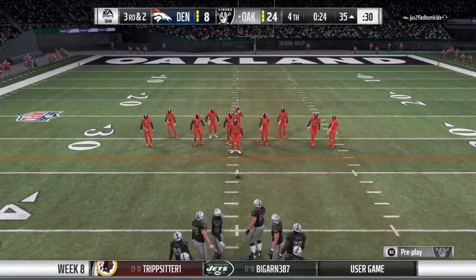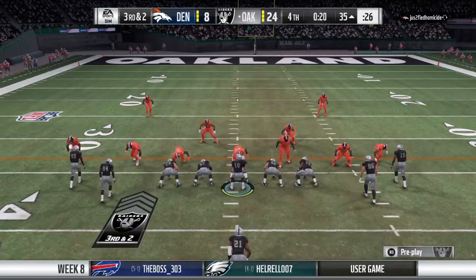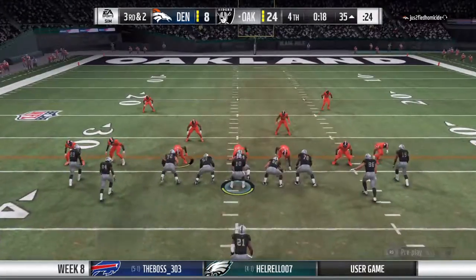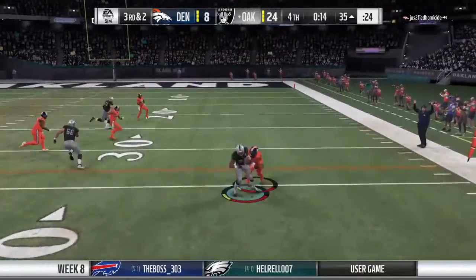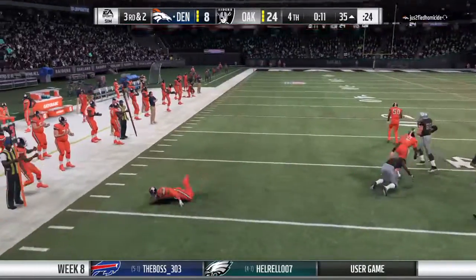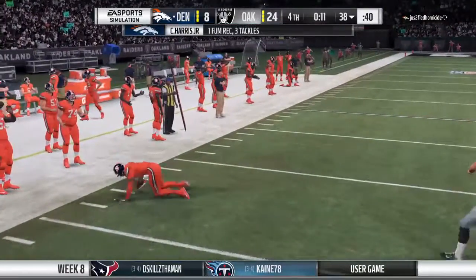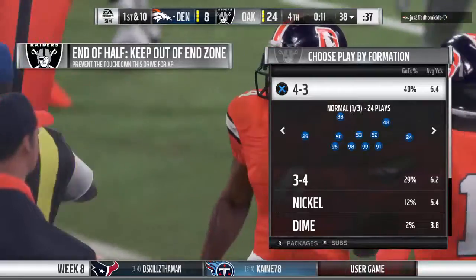The Raiders on 3rd down, lacking much success, just 2 for 7 to this point. This time they face a 3rd and 2. They'll pitch it out to Elliott. Well, Elliott going to be hit. He coughs it up. Loose football. It's picked up by the Broncos. And they have possession, and they have it at the 38-yard line.